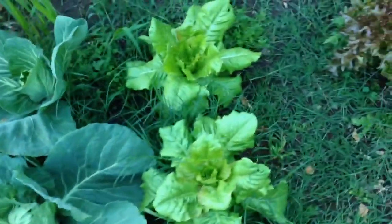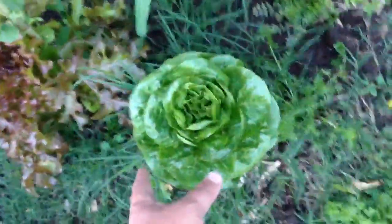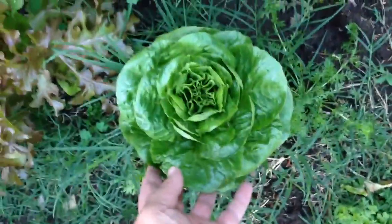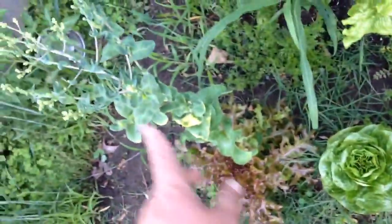My wife made some awesome cabbage rolls with this. Believe it or not, we've been picking and eating off this stuff for weeks now. Some kind of red spinach. Look at the beautiful geometry of this piece of lettuce, the way it's growing with that wonderful spiral. It's freaking awesome. And then we got some spinach.